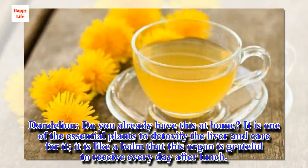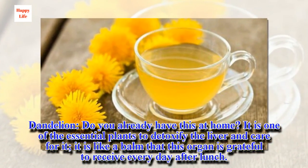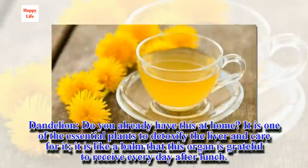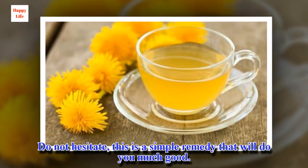Dandelion. Do you already have this at home? It is one of the essential plants to detoxify the liver and care for it. It is like a balm that this organ is grateful to receive every day after lunch. Do not hesitate, this is a simple remedy that will do you much good.